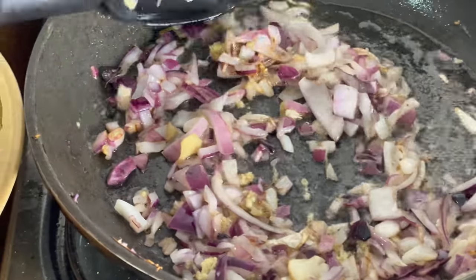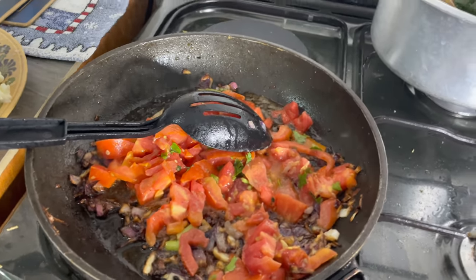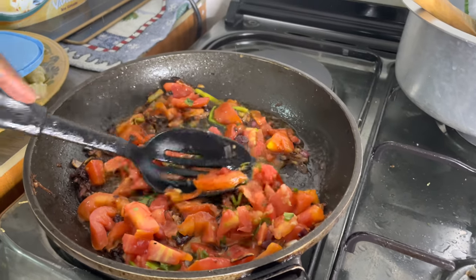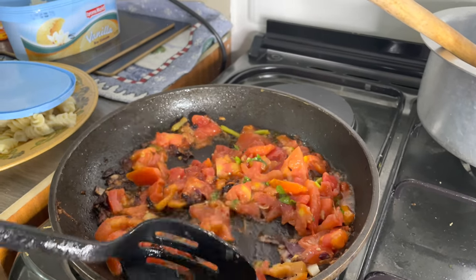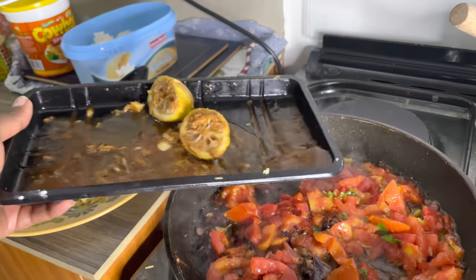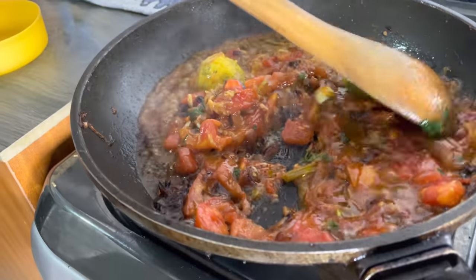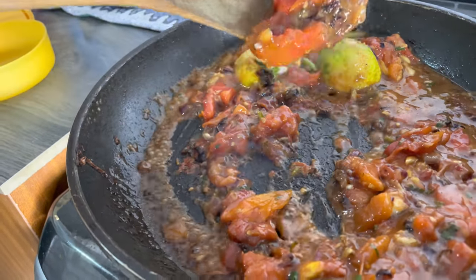I want the meat to saute. So guys, I'm making my gravy. I just put in tomatoes. I'm putting in, remember the marinade? Yes, the marinade. Guys, my gravy is done. Oh, it smells so good. I wish you can smell it. It smells so good.